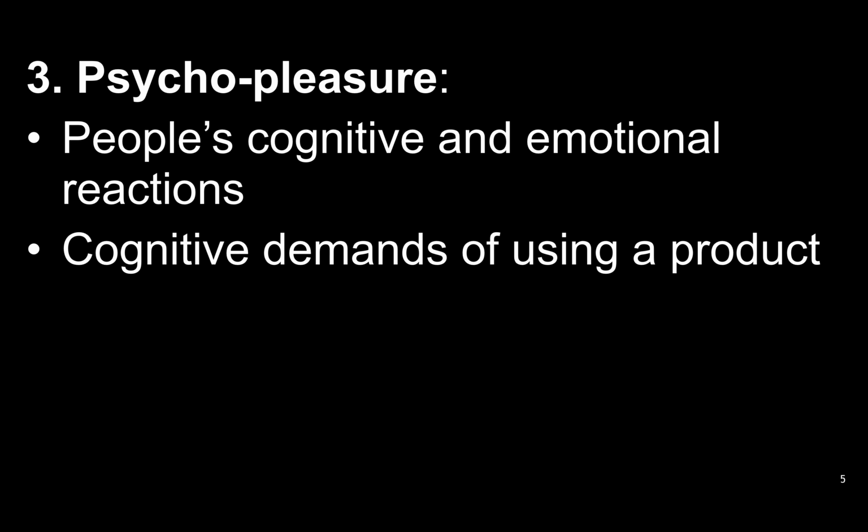Psychopleasure, that's where people's cognitive and emotional reactions come into play. Where is this in products? If you're using a product, the cognitive demands of using that product. So if it's cognitively difficult, then it's less pleasurable. It's easier, it's more pleasurable.